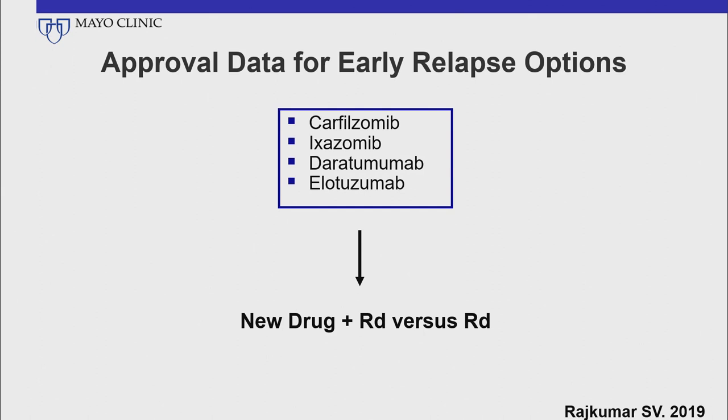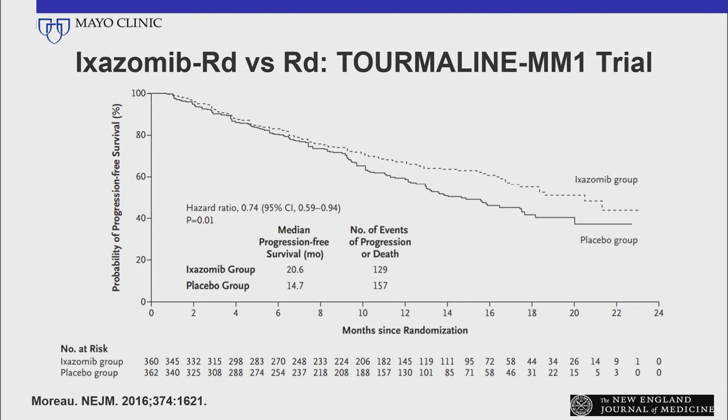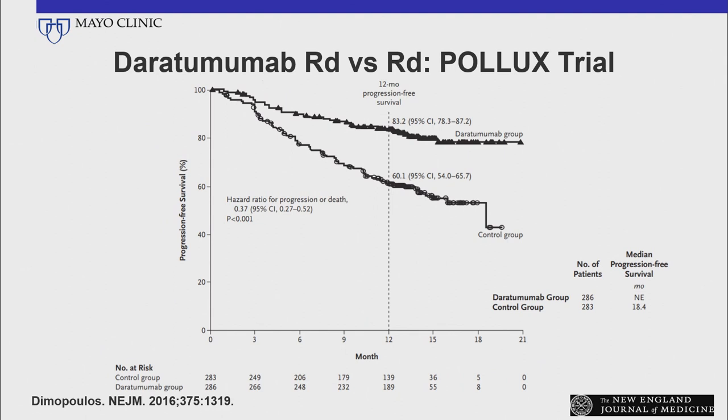So carfilzomib Lendex was significantly better than Lendex in the ASPIRE trial. Ixazomib Lendex was better than Lendex in the TOURMALINE trial. Elotuzumab Lendex was better than Lendex in the ELOQUENT trial, and daratumumab Lendex was better than Lendex in the POLLUX trial. All these resulted in these four drugs getting approved because they showed beyond reasonable doubt that the drug is active in relapsed disease.